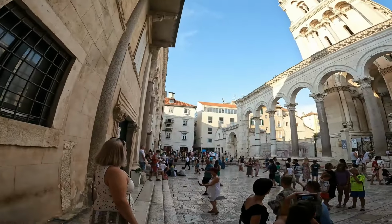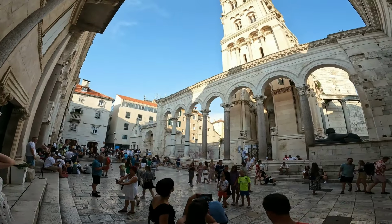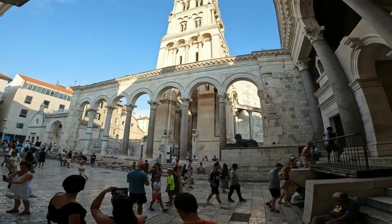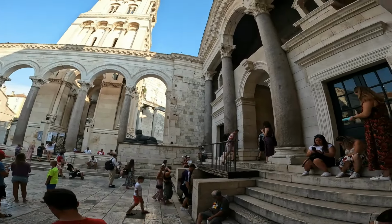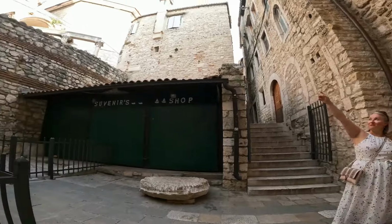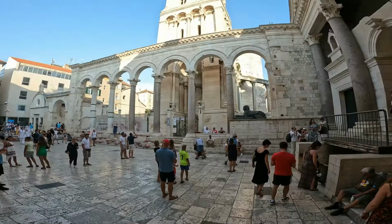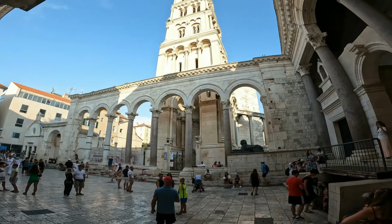In front of us is the Cathedral of St. Dominus. It is composed of three different sections of different ages. The main part is Emperor Diocletian's mausoleum, which dates back to the 3rd century. In the 17th century, a choir was added to the eastern side of the mausoleum. The bell tower was built in the 12th century. However, the tower was fully restored in 1908, which affected the original Romanesque sculptures.